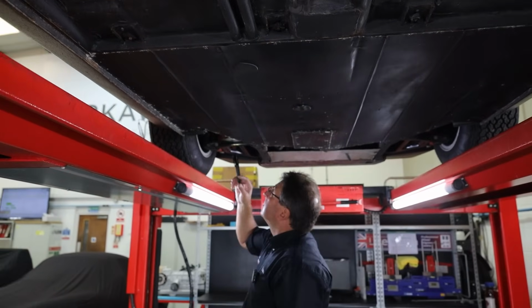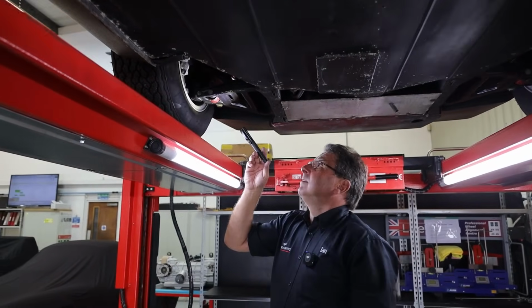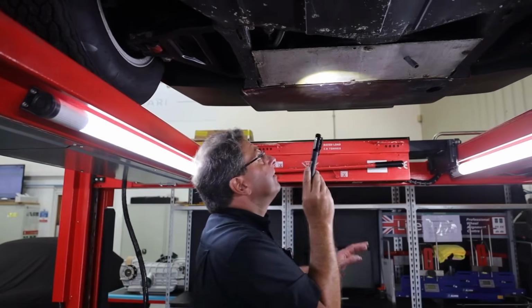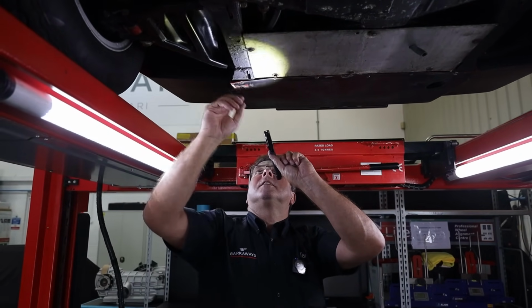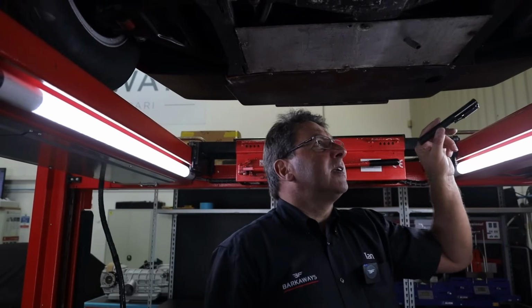Again, moving up to the front, got all the right components in, bit of oxidisation here and there, but you know, way above what you'd expect to see on a 40-year-old car. And even under here, normally there's one scuff there. Normally these have all been scuffed and grounded and caught. I mean, this is quite unique, this car.